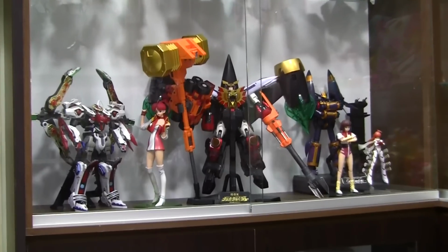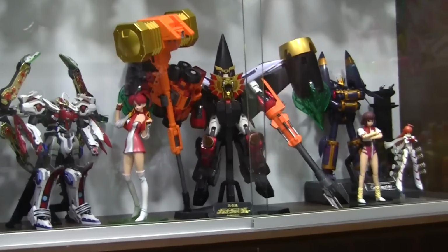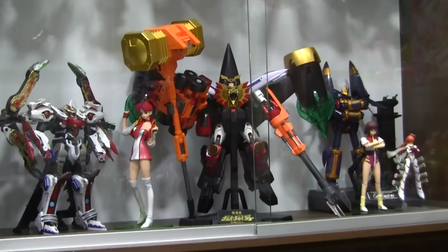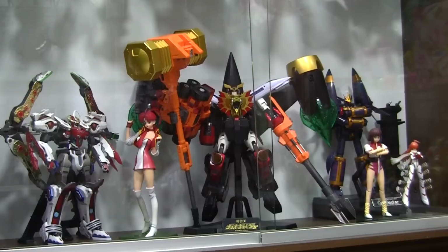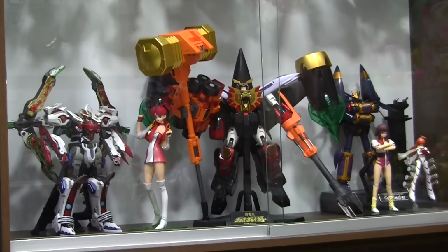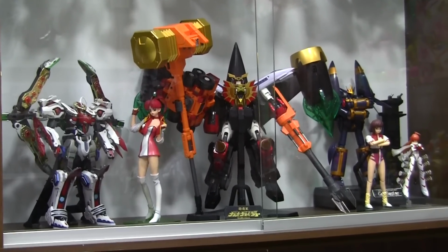This first section is where I put all of my robot figures. As I had rightly predicted, the Soul of Chogokin Gaogaigar with Stealth Gao 2 add-on parts and Goldion Hammer with Mikoto on the side makes for an absolutely brilliant centerpiece. Yes, he was expensive, but he is a beast once put together. Definitely worth the price if you're a Gaogaigar fan.